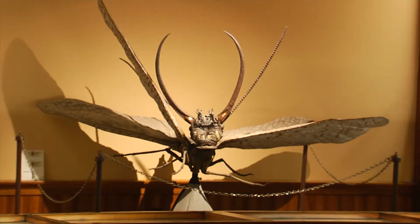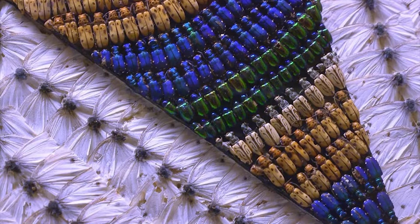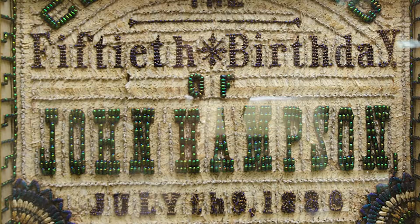Nearby is a series of artworks whose medium is one of the most unusual you'll find anywhere, representing the Victorian fascination with animals, shapes, and collecting. These images require viewers to take a closer look. We have these lovely mosaics that were put together by a man named John Hampson, and I ask people to get up close and take a look and see if they can tell me what they're made of. And usually after about 10 seconds, you'll get a response.